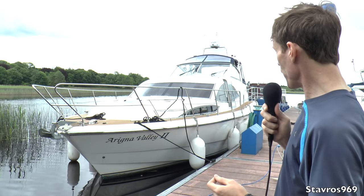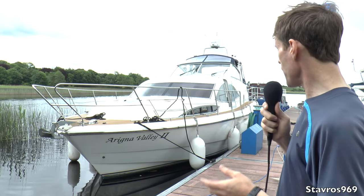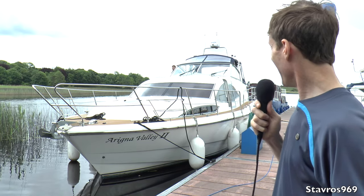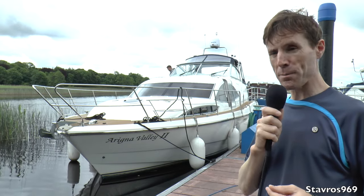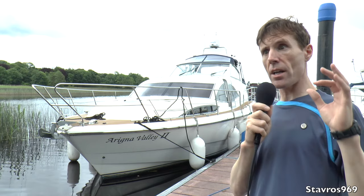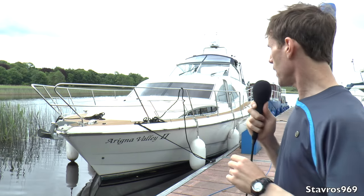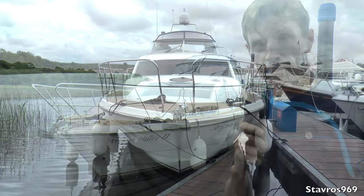I'll be giving you a tour of this fabulous Broom 42 boat, which was built in the UK in 2006. Here to help me today is my nephew, Aaron. He's going to be helping me show you all the features of this boat and how it operates, and also the interior features, which has a host of extras going with this boat, and it's finished to a very high standard, built by Broom. So let's get to it.